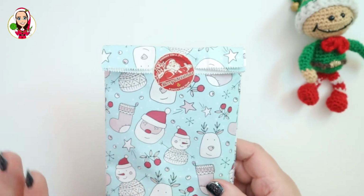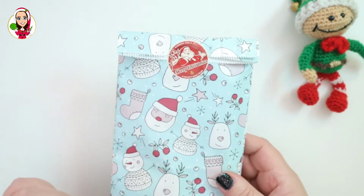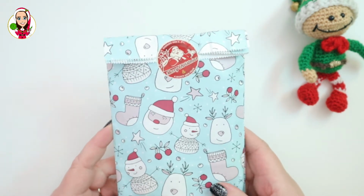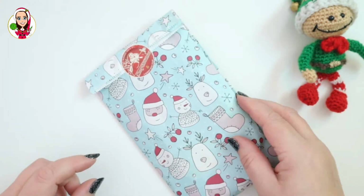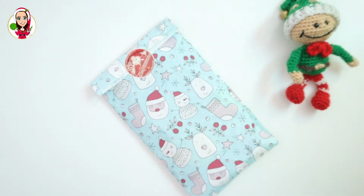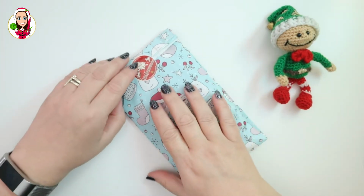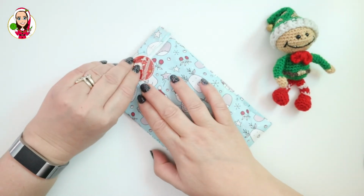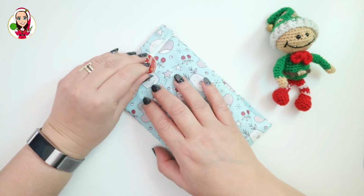And I like the fact that everything, all the packaging and everything that this has come in, can be recycled. So that is great. I really like that. So let's see what's inside our Christmas present. Just a little bit excited here. So let me just zoom out a little bit just so that we can see. Right, carefully peeling back that sticker again.